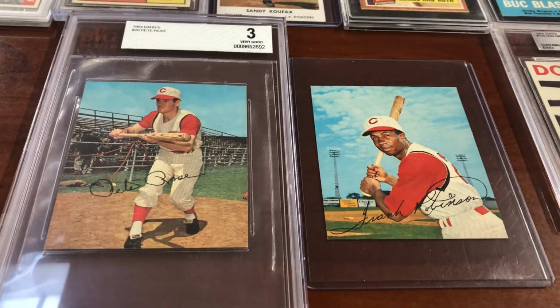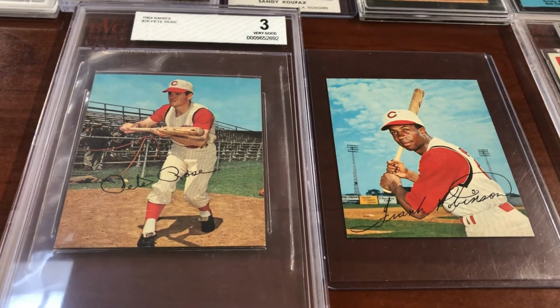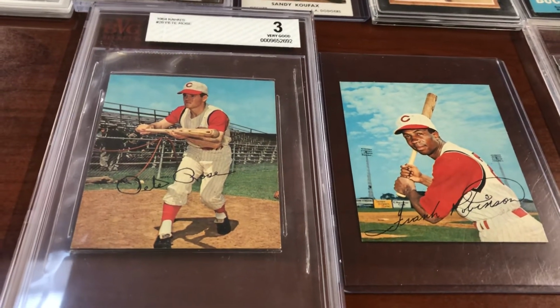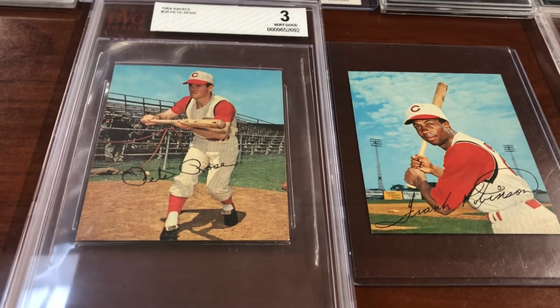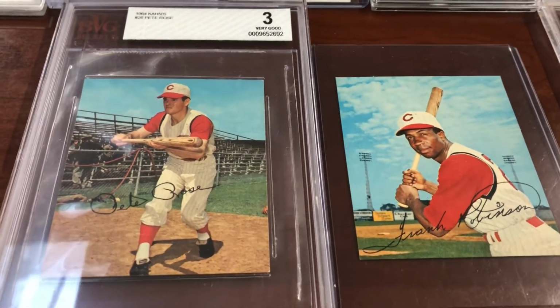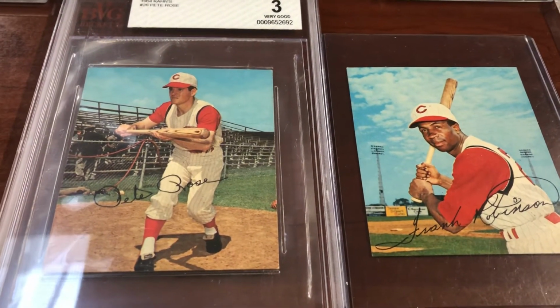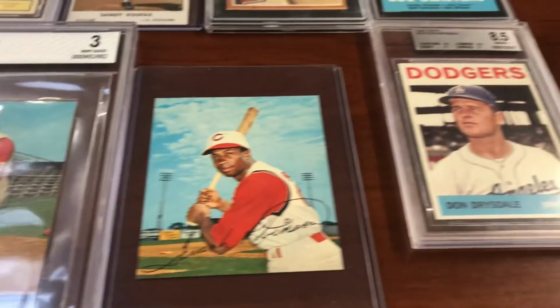Man, this team, where did they get the guys, the scouts? They had the best scouts ever. You're scouting guys of this caliber, man. Kudos to you. Cincinnati Reds had some great scouts. Look at that. Old-time Cincinnati Reds uniform, spring training in effect. Gorgeous, man.